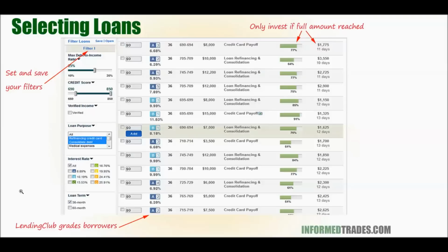In terms of term, I'm also concerned in the current environment. I don't want too long of a maturity, so I focus on a loan term of 36 months.